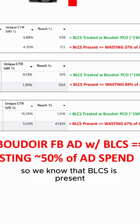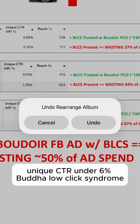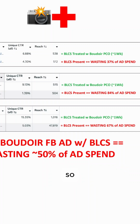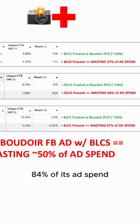So we know that BLCS is present, unique CTR all under 6%, Boudoir low click syndrome. Now we got the solution, treat with Boudoir Pico. Takes about a week. Got the unique CTR up to 9.13%. So we found out the original Boudoir Facebook ad was wasting 84% of its ad spend.